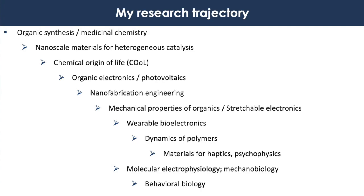So the project actually has nothing to do with collecting a physiological signal better than the last wearable sensor that was published yesterday. It's really about how to use materials as a tool for manipulating behavioral biology so that we can get people to wear these devices more often. So that's how the research trajectory has evolved over time.